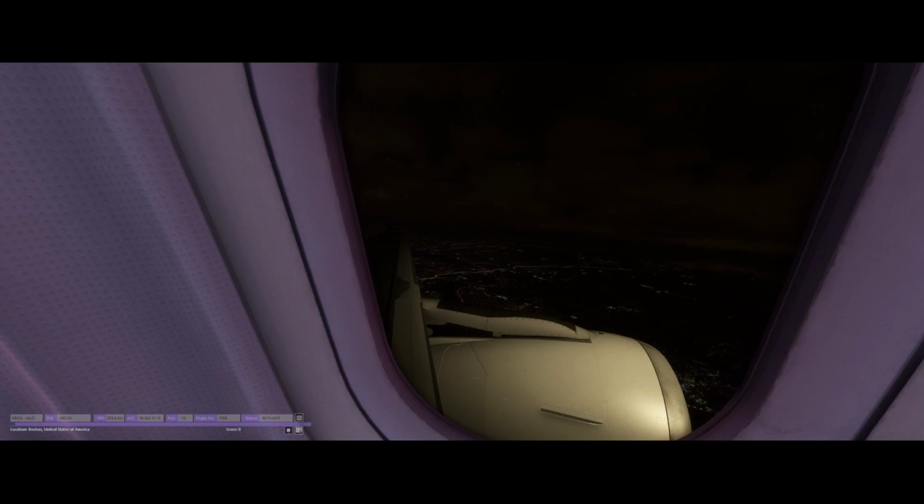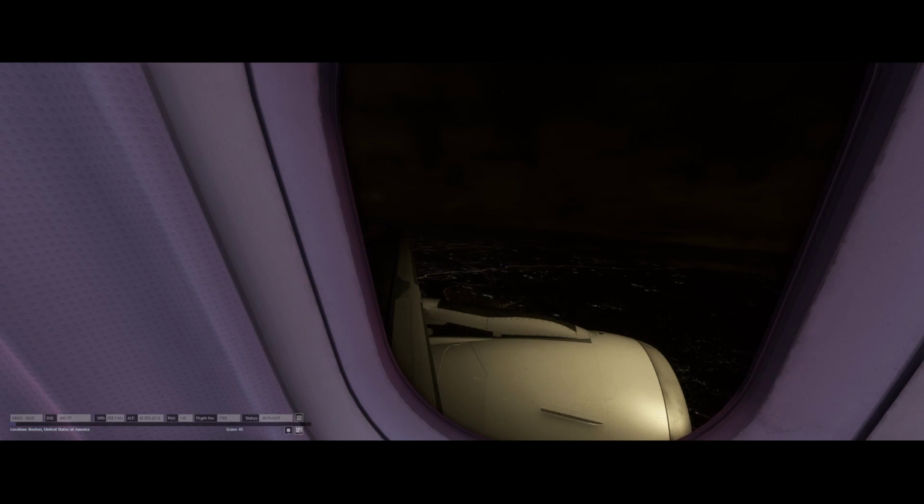The captain has turned off the fasten seat belt sign. For your continued safety, we would like you to keep your seat belt fastened at all times while seated.